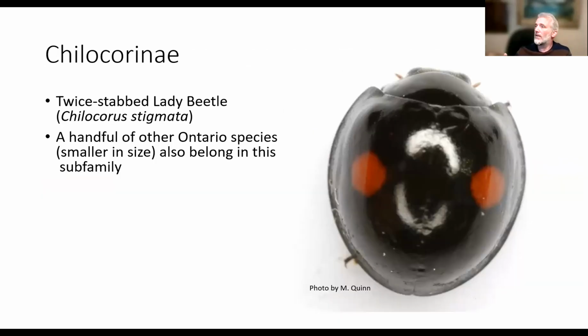Another subfamily, a very small subfamily when it comes to Canada, are the Chilocorinae. Probably the most commonly encountered one is the twice-stabbed lady beetle. This is Chilocorus stigma. But there are a handful of other smaller species in Ontario that also belong to this subfamily. Now, these guys are fairly easy to identify because they sort of have the shelf that comes out over the eyes. But really, for the purpose of this, if you look at the underside of an extremely flattened black lady beetle with these two little dots that basically look like they've been stabbed, then you have a twice-stabbed lady beetle.